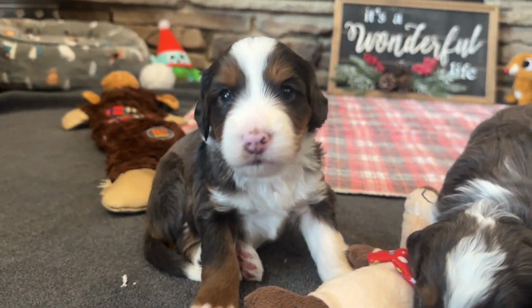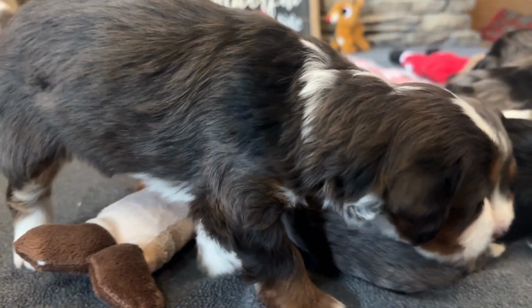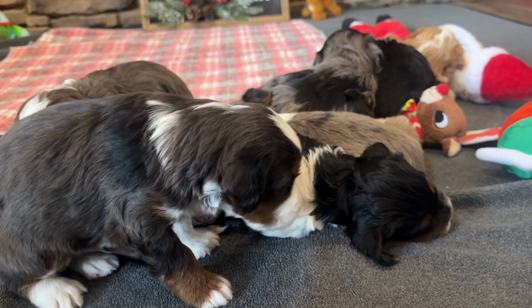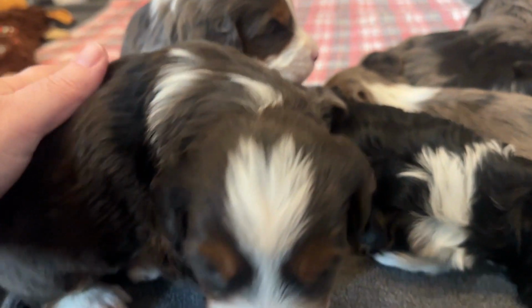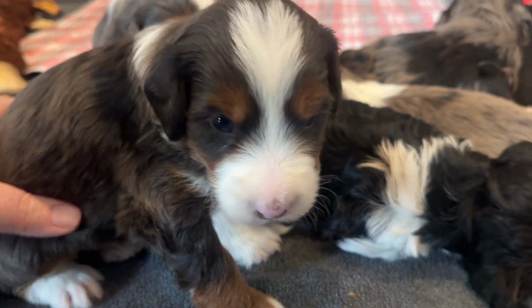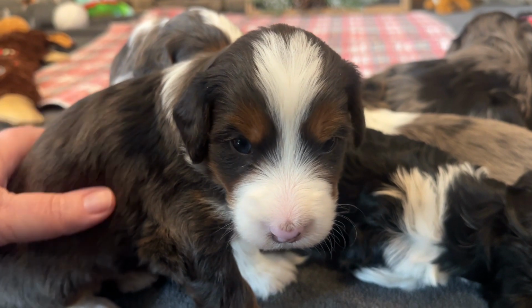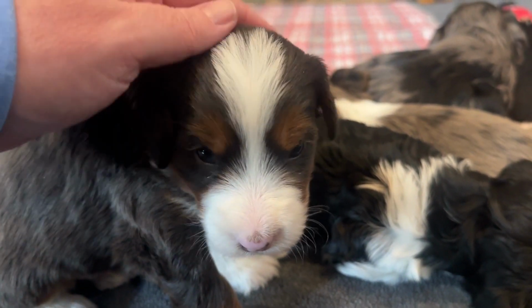This is Uncle Billy, and this is Harry, right beside each other. Mama is Kadi. She's a tricolor Bernie Doodle, and she's about 30-35 pounds. And Dad is Caliber. He's a Merle Bernie Doodle, and he's about 50 pounds. So we expect most of the puppies to be between Mom and Dad's size.